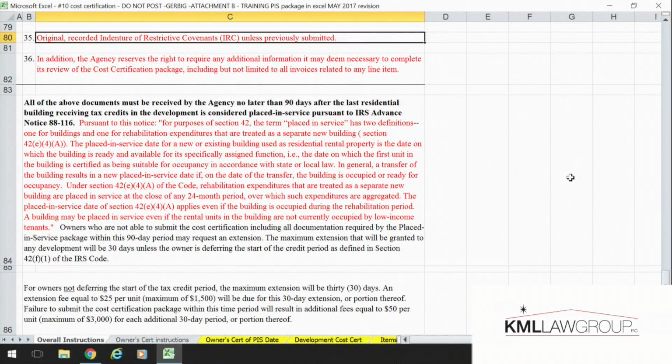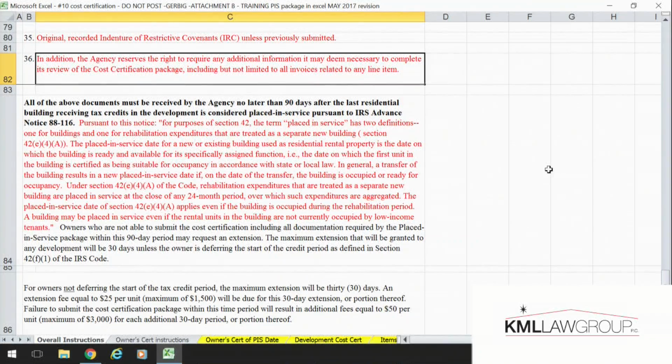Okay, another one is we need the original recorded IRC. If you have not previously submitted it either to our legal department, sometimes they go to our legal department, otherwise we need the original pen to paper IRC submitted with the cost certification. And then number 36 is our catch-all. In addition, we reserve the right to ask for anything else, even if you've already given it to us. Correct, even if you've already given it to us.